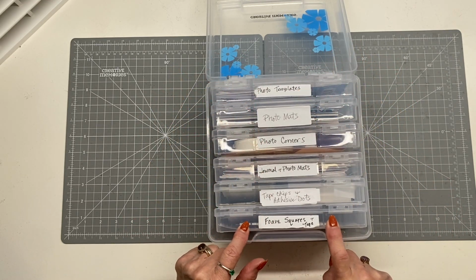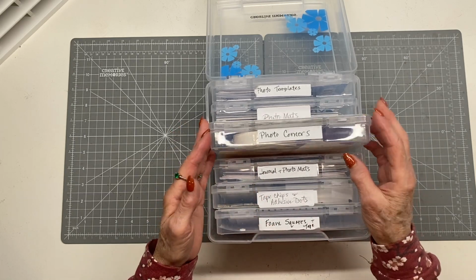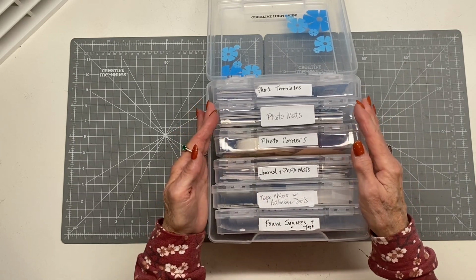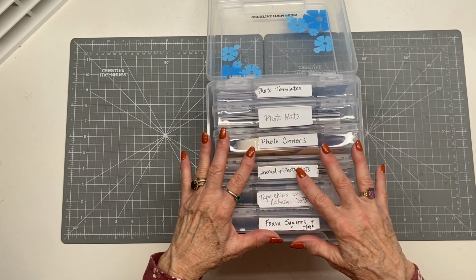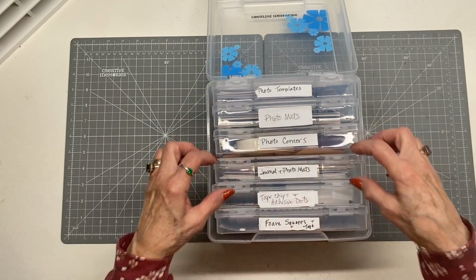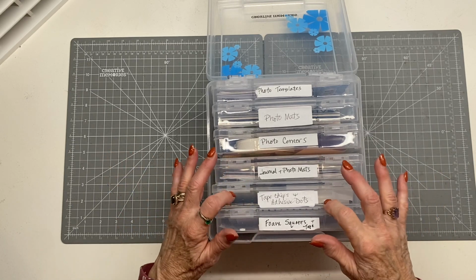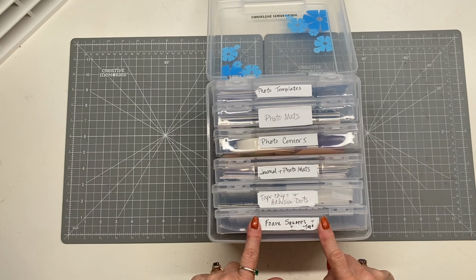I can't even tell you how many times I dip into this with the foam squares and the tape chips, but you can put all of these other items that you would use, and if you're going to be scrapbooking away from home, you don't have to take this whole bin. Just take the things that you think you're going to use, like the foam squares go with me, the tape chips and adhesive dots might go with me, but mostly the foam squares go.